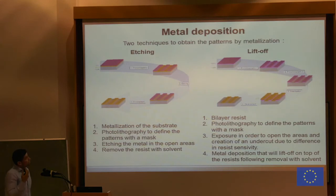Yeah, metal deposition. You also have 2 techniques, let's say, to get your patterns metallized. So this is also a key technique in device fabrication. You can etch your metal, which is more used in industry, and in our case, we use lift-off. We can do both, actually. So the process is simple. In the case of etching, you metallize the substrate here, do your photolithography that I showed you with any technique, optical or Ebeam, whatever. Then you etch the metal and remove the resist on top with solvent to get your metallized pattern.